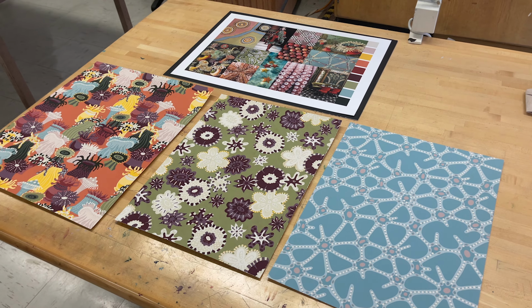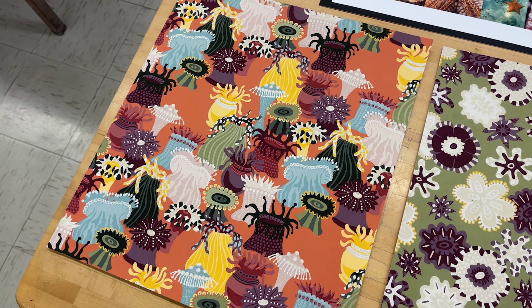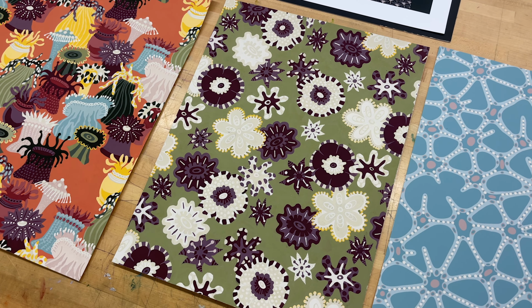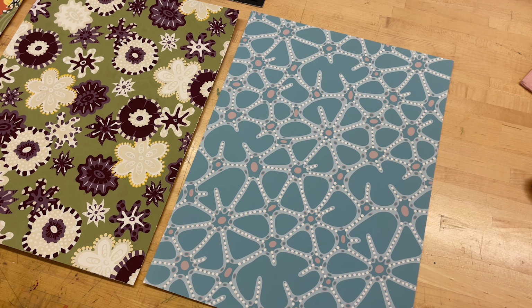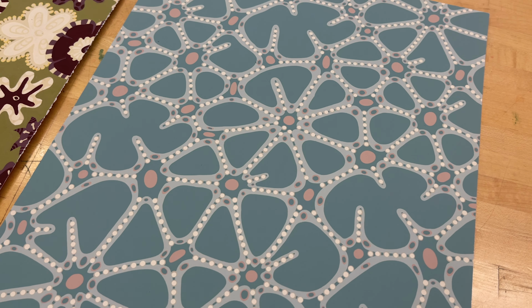Here are the 3 prints that make up my anemone collection so far. I have my hero print, which is the main design in my collection, my first coordinate, which you saw me develop a few weeks ago, and my newest print, which I don't think I've actually shown you yet. This geometric design was inspired by cellular structures, starfish mouths, the surface of water, and the shapes of my anemones.